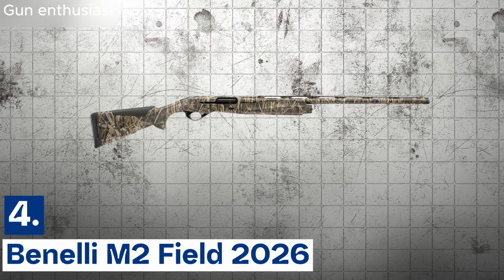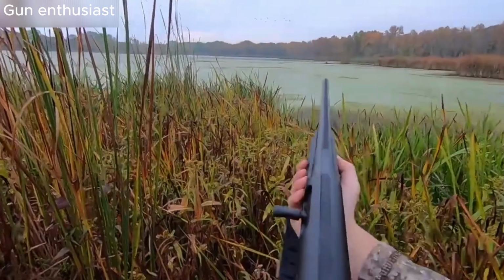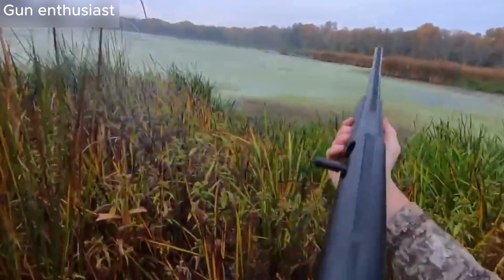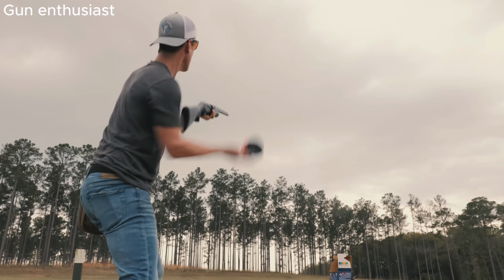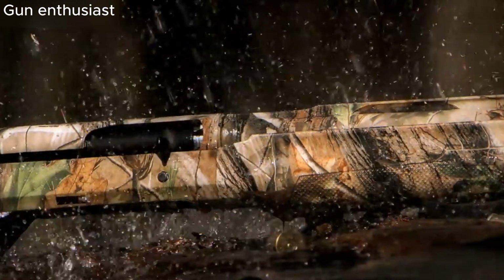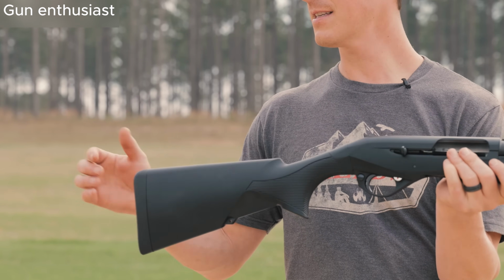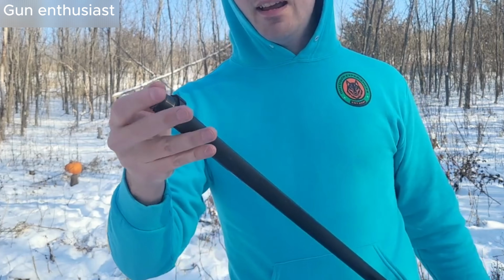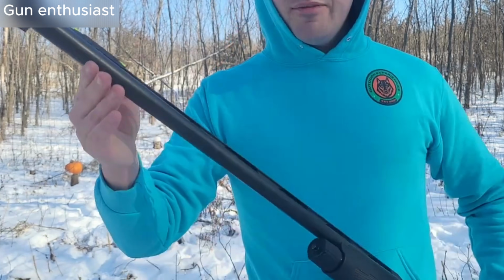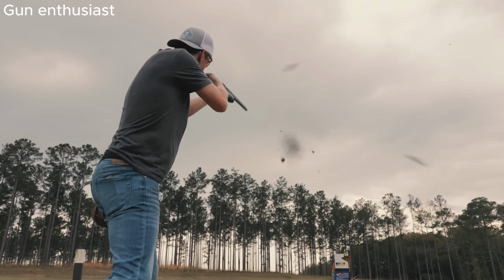Stepping up the game to number 4, we have the legendary workhorse that finally got the upgrade it deserved, the Benelli M2 Field 2026. For over a decade, guides and outfitters have trusted the M2 because it simply does not quit. But let's be honest, the old M2 had a reputation. It was reliable, but it was brutal on your shoulder.